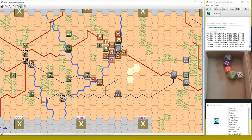Now, a questionable one is here. Okay, so these guys are in supply because they're in a city. That's part of the German supply conditions. We've got a fatigued unit there, but these ones have got to trace supply back to this road. However, in the errata and frequently asked questions, it says, can an engineer unit supply units across the canal? The answer is yes, but no more definition than that.